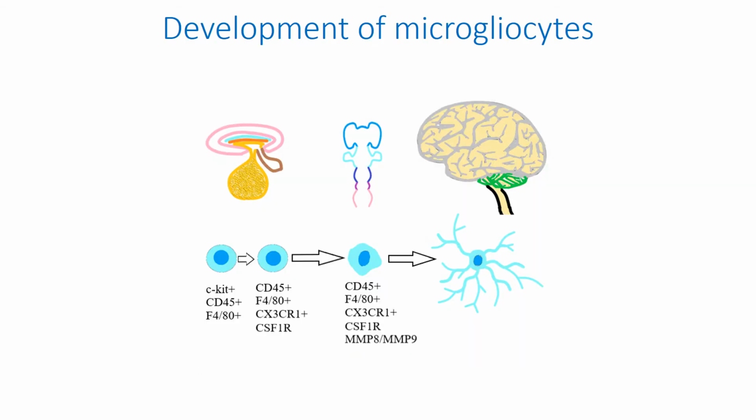Microgliocytes are derived from precursors originating in the yolk sac. The development of microglia is best studied in mice and rats. However, the main stages of embryogenesis of microgliocytes in humans are similar to those in rodents.